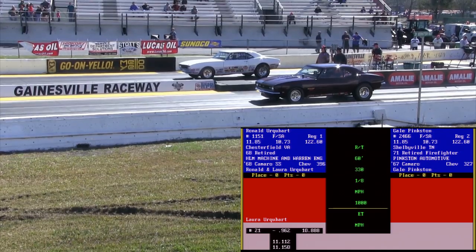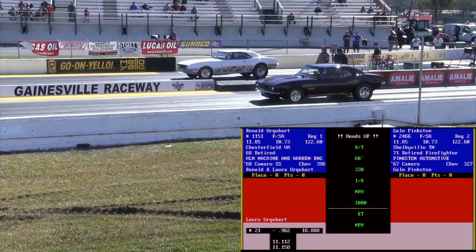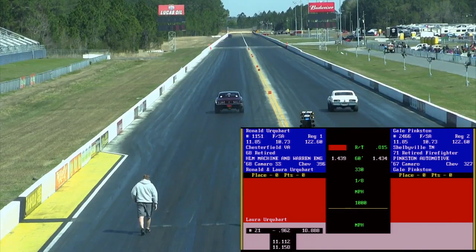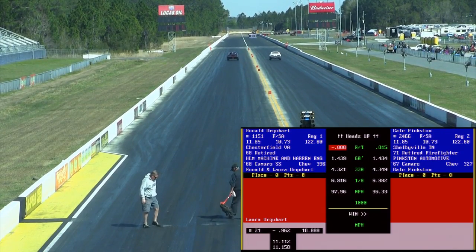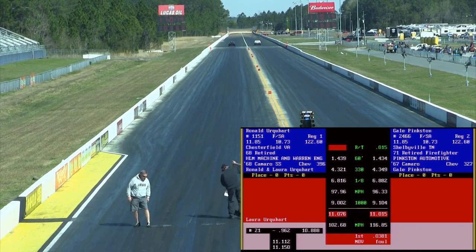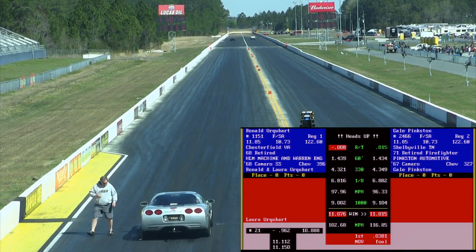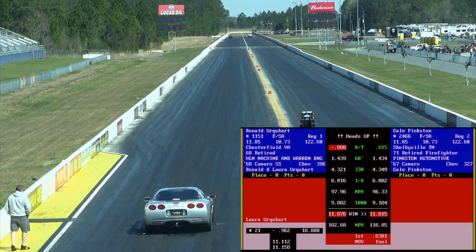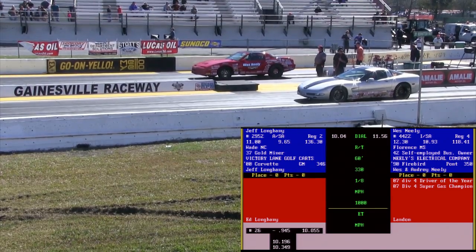Ron Urquhart, Gail Pinkston, heads up. F automatic. The cool part of this is the left lane car is a 396. The right lane car is a 327. But the left lane car turns it red by .008. And Ron Urquhart, even though he had a much quicker car than Gale did in qualifying, gave it away on the starting line. They were both off the gas at the finish line. 11.01 for Pinkston, 11.07 for Urquhart. But the red light factored heavily into that one.